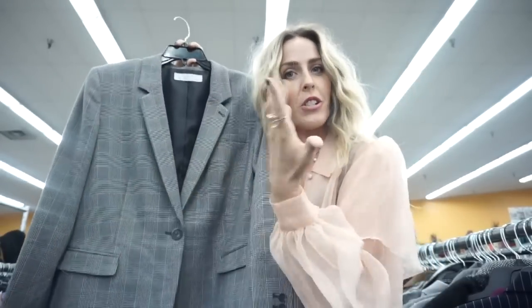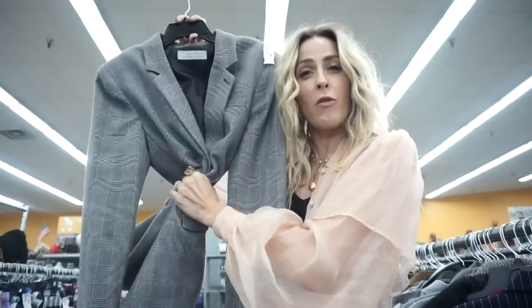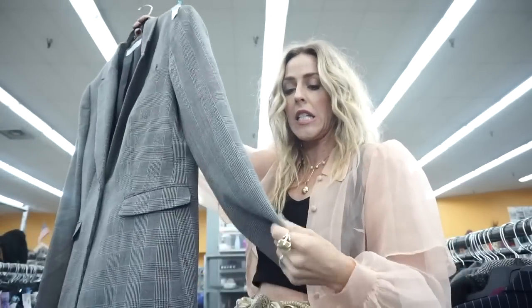Found this great blazer. It's a tweed, so it touches on that prep trend. It also is great for cinched suiting because it's a little oversized. You can belt this really great, and of course the bold shoulder as well. I just found a load of really good ones.